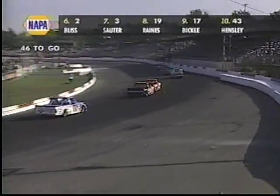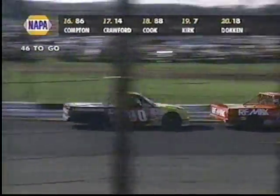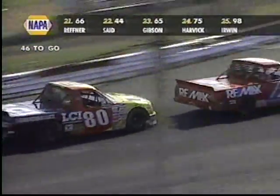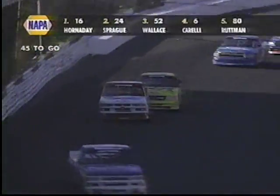18. Napa field standing update across the top of the screen for you. And the Napa truck continues to pace the way here in Flemington. See Joe Ruttman all over Rick Corelli's truck trying to get by. He was able to get by Mike Bliss in the Ultra Wheel truck prior to the last caution flag, but now he's all over Rick Corelli.